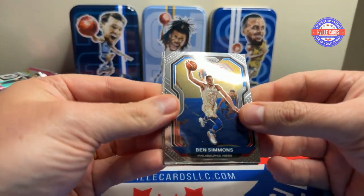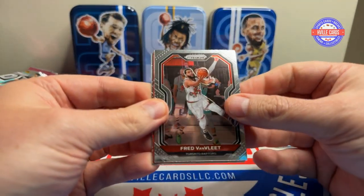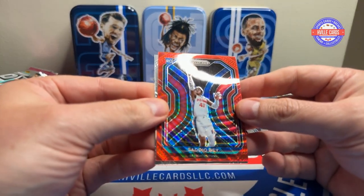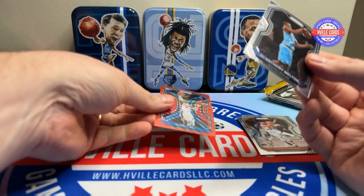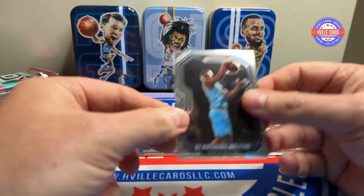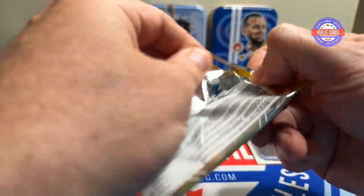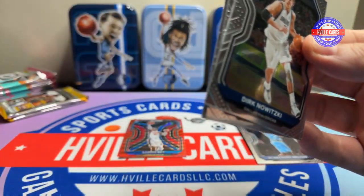All right, so we got a Ben Simmons, Fred VanVleet, a red of Sadiq Bey. I don't think that's numbered. That is not numbered. And then a D'Anthony Melton. And if that had been a red Ant-Man, that would have been nice.